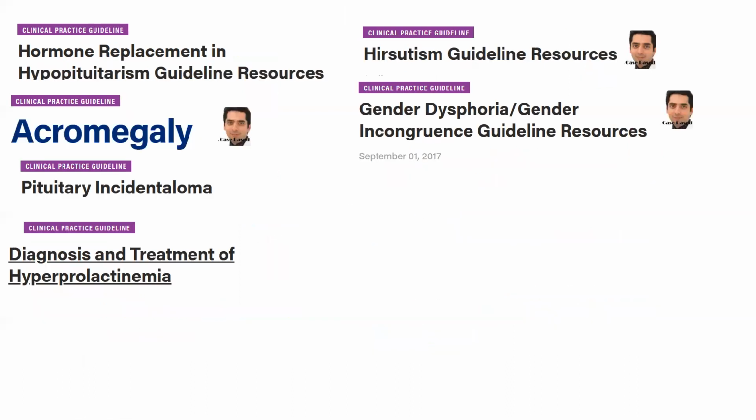Then there is a guideline on hormone replacement therapy in hypopituitarism. There is a section on acromegaly. I have already covered this as a lecture series. There is a very important guideline of the Endocrine Society on acromegaly, and I've already covered this in my lecture series.